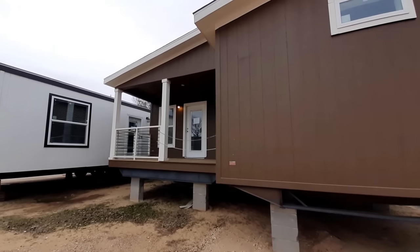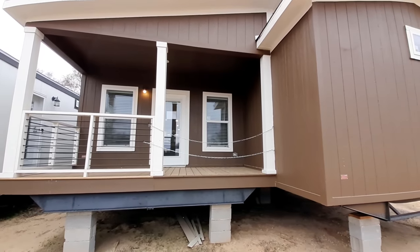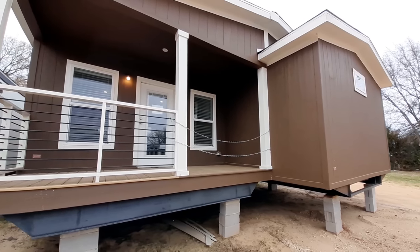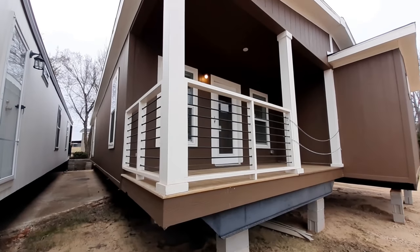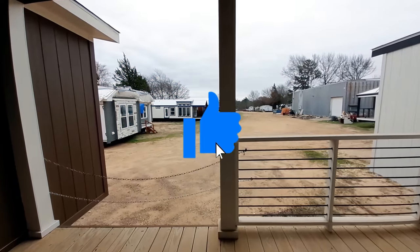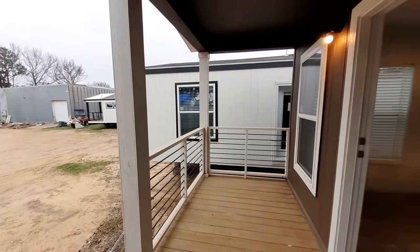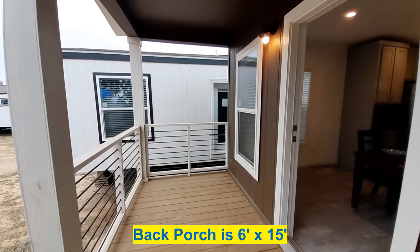Here is your back porch. As you can see, one half of the home is a little bit shorter than the other. So it also just kind of helps with that layout and just makes it, like I said, really nice. Let's see if I can, we'll come out and get you a better shot of this porch here in just a sec. So your back porch is basically identical in size to your front porch.